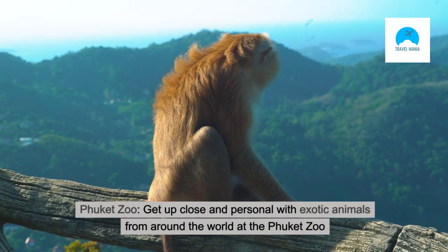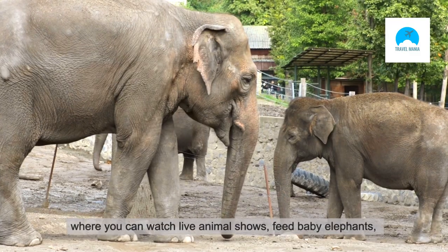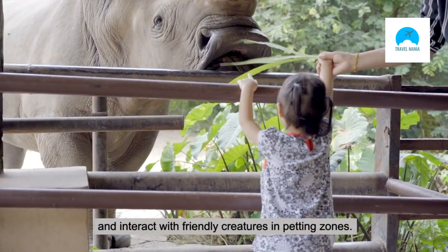Phuket Zoo. Get up close and personal with exotic animals from around the world at the Phuket Zoo, where you can watch live animal shows, feed baby elephants, and interact with friendly creatures in petting zones.